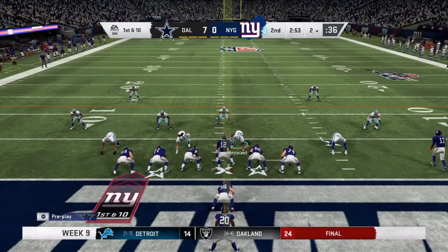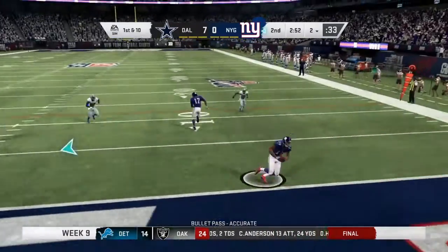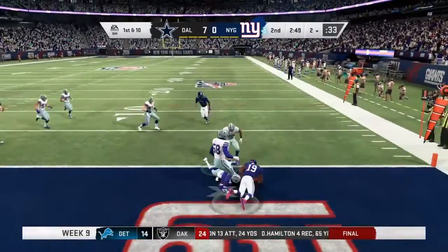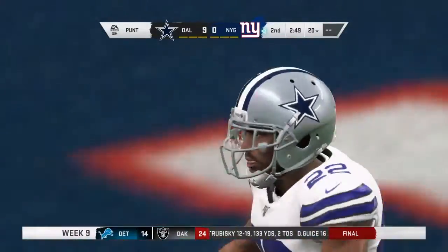Single slot. At their own 2-yard line. And no forward progress here. This is going to be a safety.